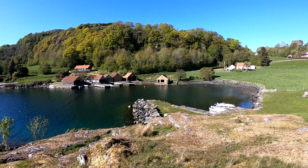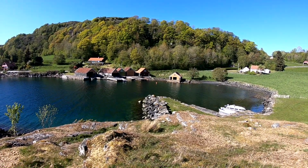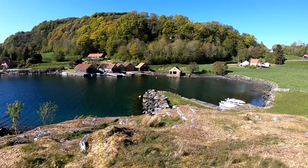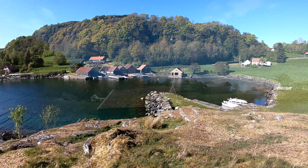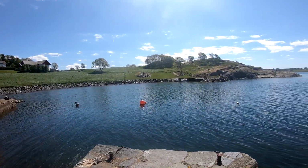Today, still on Rennesøy, I'm fishing in Hellandsvågen, or Hellands Bay. And I don't think the video does it justice, because this place was pretty damn idyllic, or however you say that.